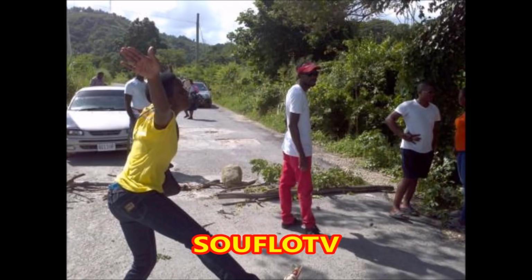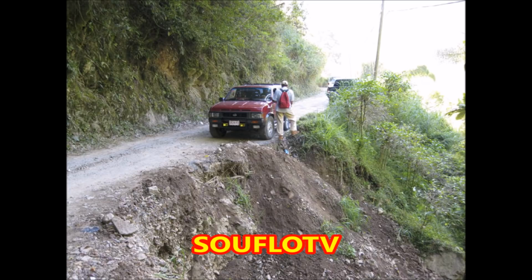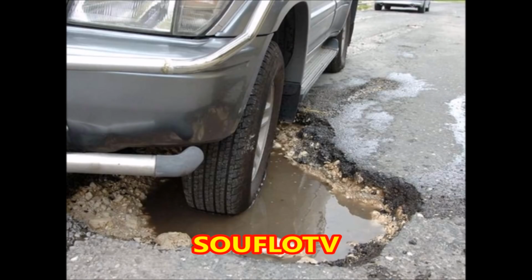So the people them tired for beg for new road and protest and block road, trying to get the government to pay attention to and actually fix the road before people start dying. As if many haven't died already on these roads. You know how much vehicle flip over and roll down a gully and kill people on these roads in rural parts of Jamaica. But of course our government chooses to focus their attention on the tourist areas.